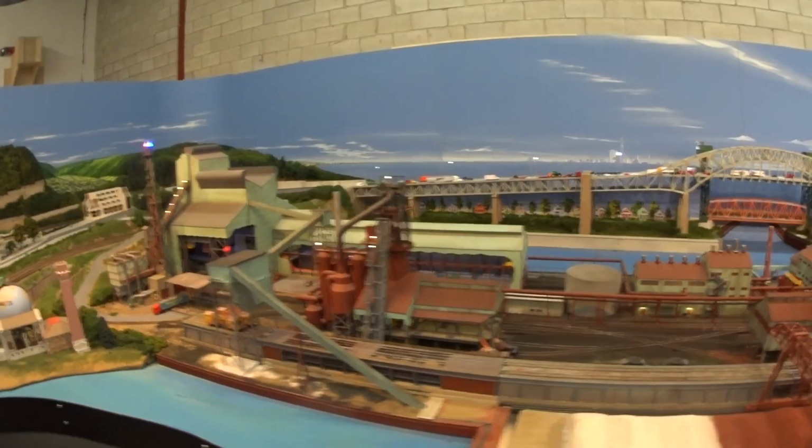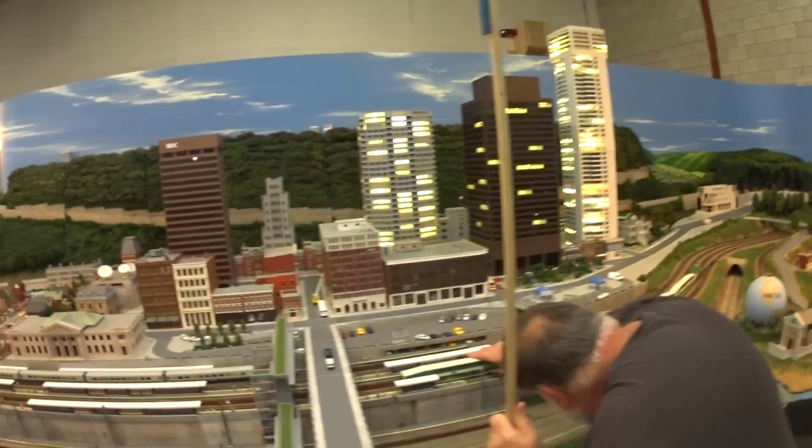Hey, pro tip. The water in Hamilton doesn't look blue.